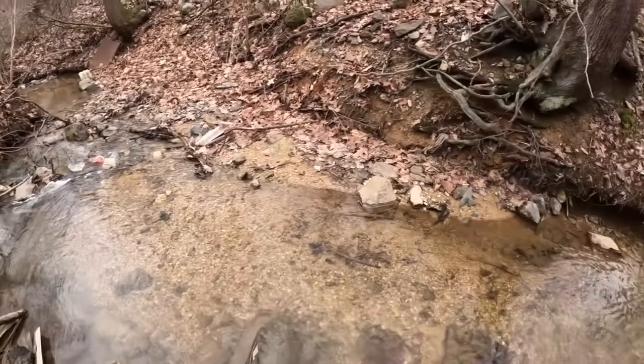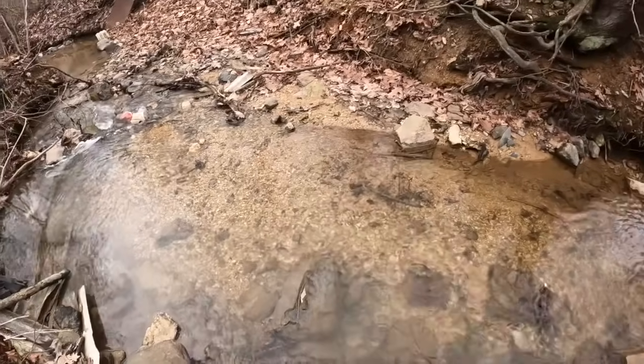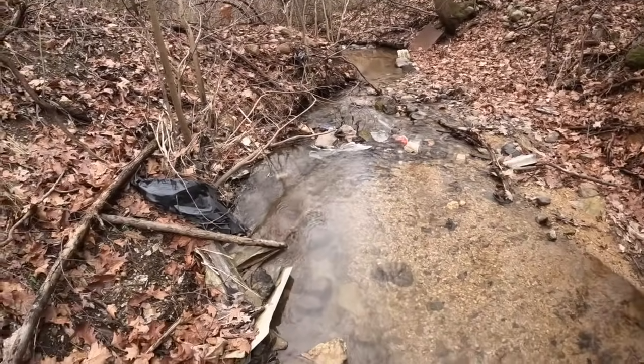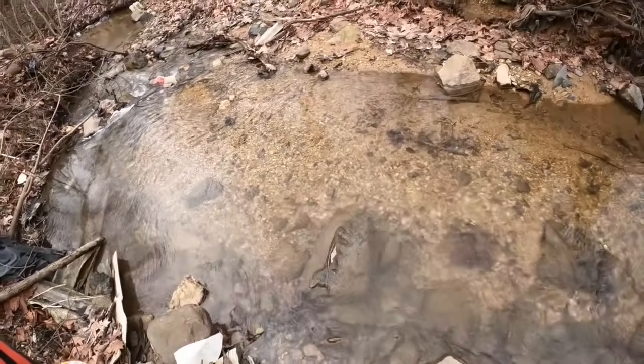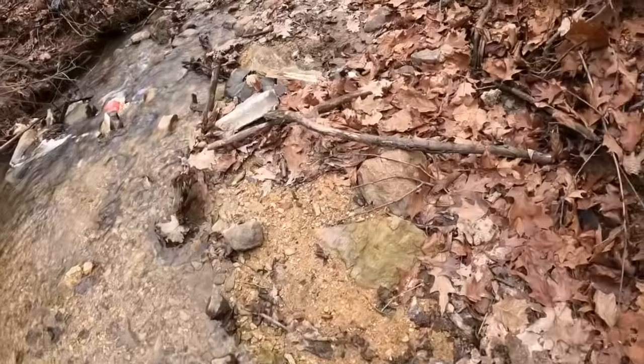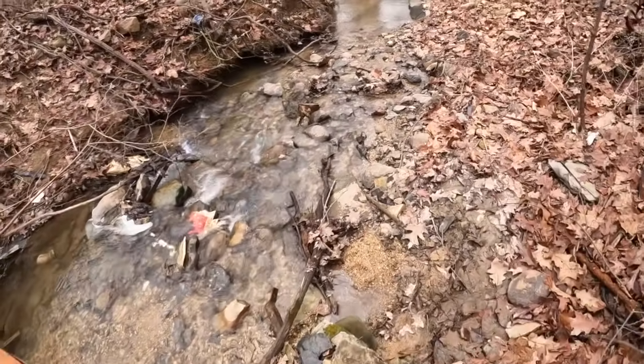How am I going to get across? Do I trust it on that one rock? I don't know. Got it.